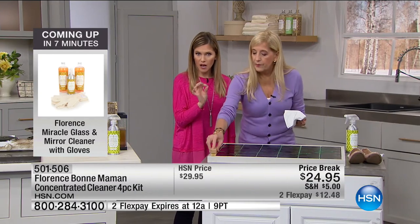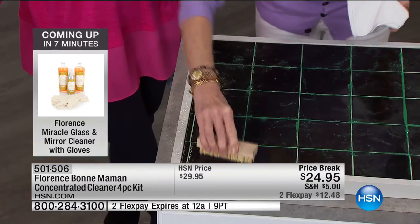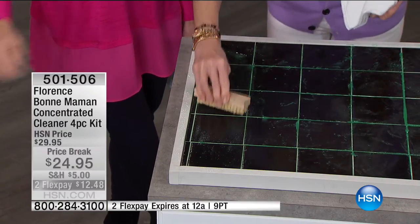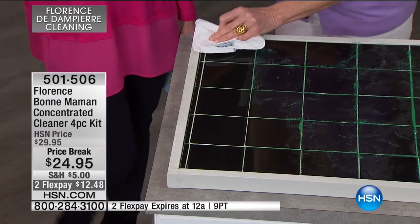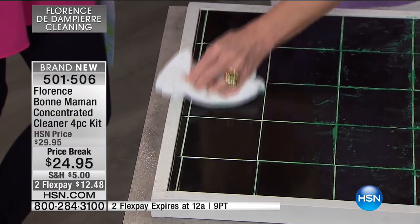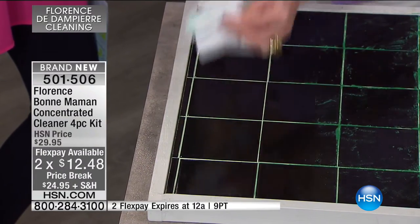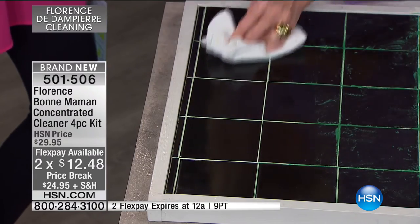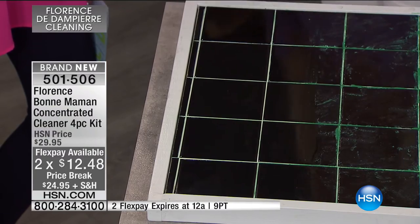And a little bit of your cleaner. And watch what happens. It's going to remove everything. So we just sprayed this on. In a matter of seconds, you just take your microcloth, which is included, by the way. And after with a brush, and here we are. You just wipe because it's clean. If you have any kind of grime on your tile, if you have mildew, it's going to be removing that, and the mildew is gone.